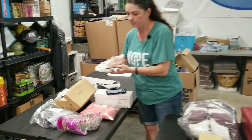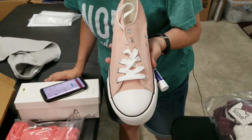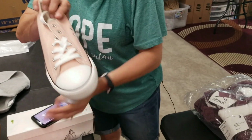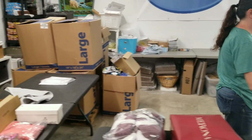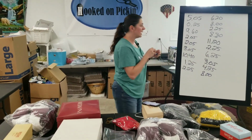Then I have a really cute pair of Jen Arbor shoes. Look at these. These are adorable. These are size 10 Jen Arbor shoes. I paid $4 for them. I earned $12, so I take my $4 off of my $12 and end up with $8 of profit on those shoes.